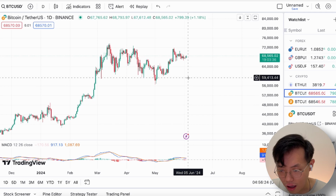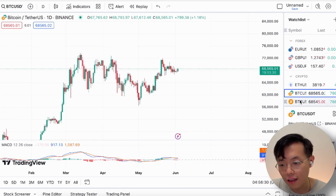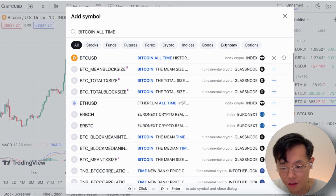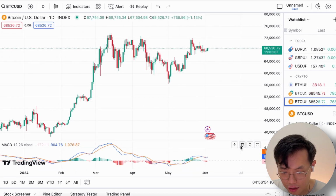So usually I have two charts, right? One is for you to see your daily price actions. Then for the Bitcoin cycle, I open another chart, which is the Bitcoin all-time history chart, the all-time history index, which is by TradingView itself. So once you open this up, close all the indicators, right, you want the indicator.